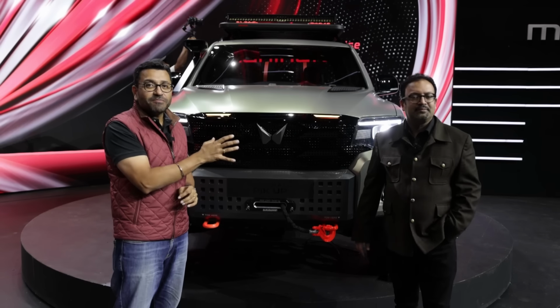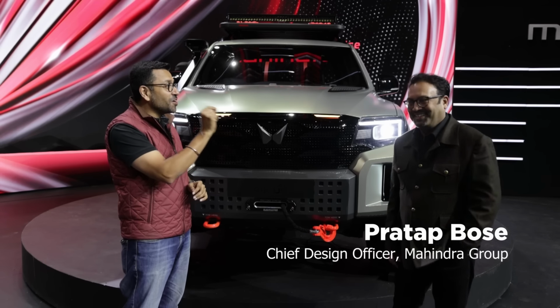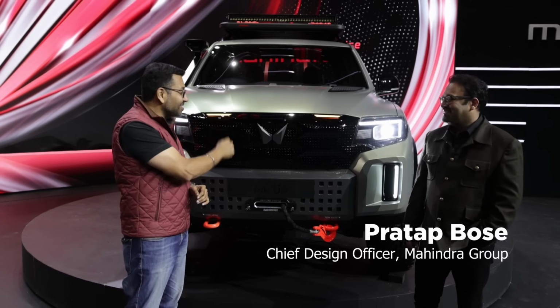So we got Pratap Bose, head of Mahindra Design, for exactly 60 seconds, and we're going to get 5 cool details on this global pickup.